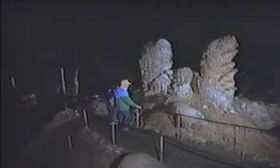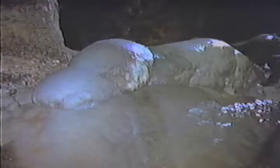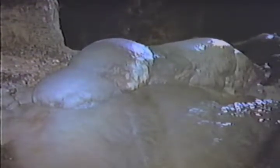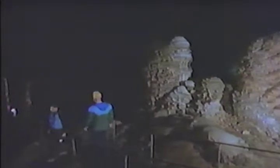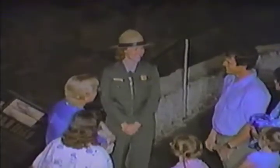The baby hippo is a delight, especially to children. At this point, the ceiling is 200 feet above you, the height of a 20-story building. Along the trails, friendly Park Service rangers will be happy to answer your questions.